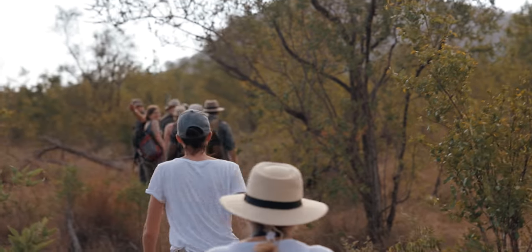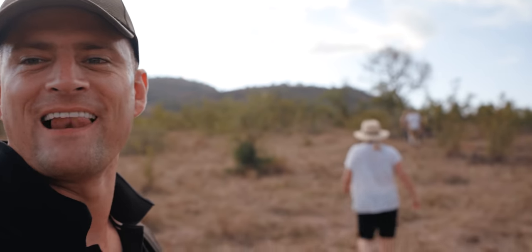What an incredible experience. That herd of buffalo got within about 10 meters of us before we eventually moved off. I'm loving this. It's so wonderful. It's such a privilege to be in the bush. Wonderful. Yeah, loving these bushwalks in Kruger. It's really, really special.